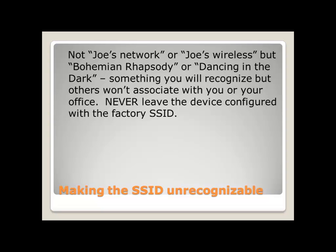So I just recommend, especially if you have sensitive information on your network, and I would argue probably everybody has sensitive information on their network, that you don't put anything down that identifies it to you. So I've given you some examples on the slide here. Just come up with something that you know will relate to you, but that won't be obvious to everybody else.